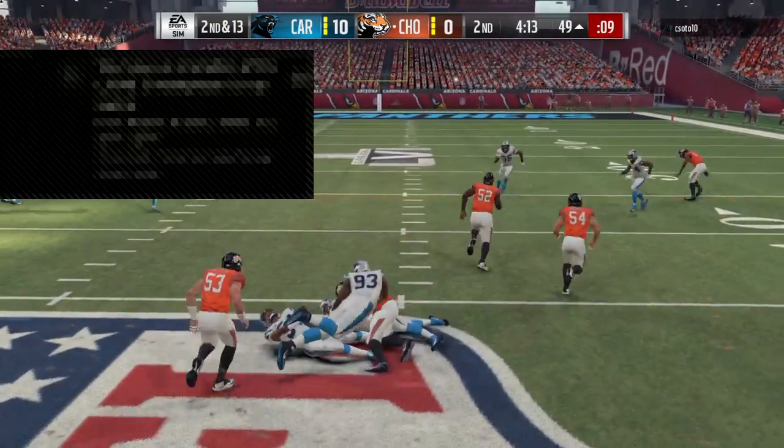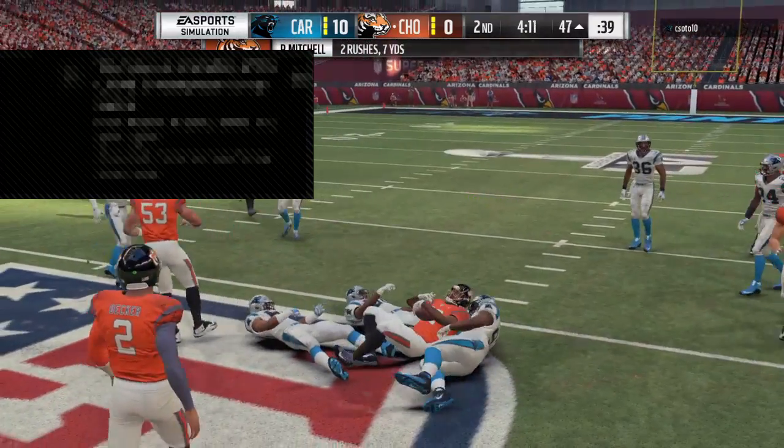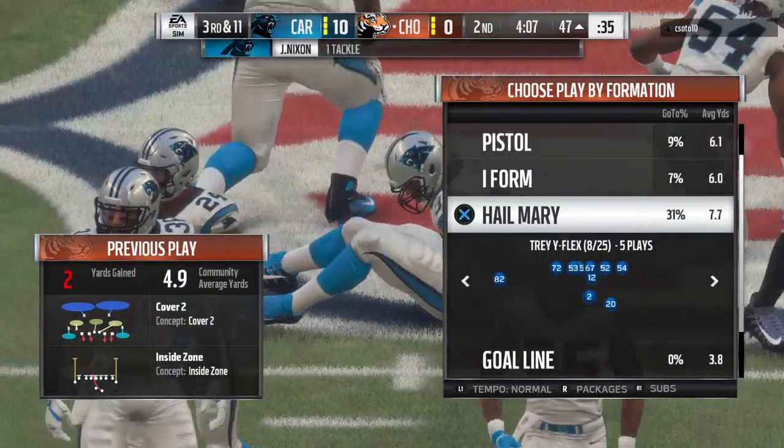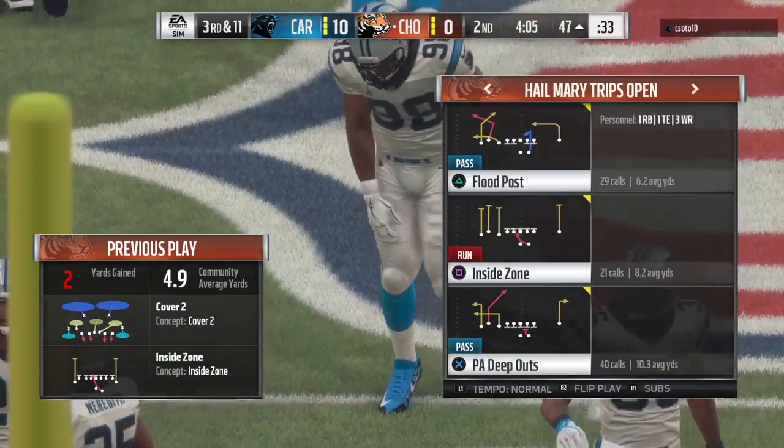Second down, Mitchell, and he's going to be stopped up at about the 47-yard line. Give him 2 yards that time, and it's going to leave him with a 3rd and 11 situation.